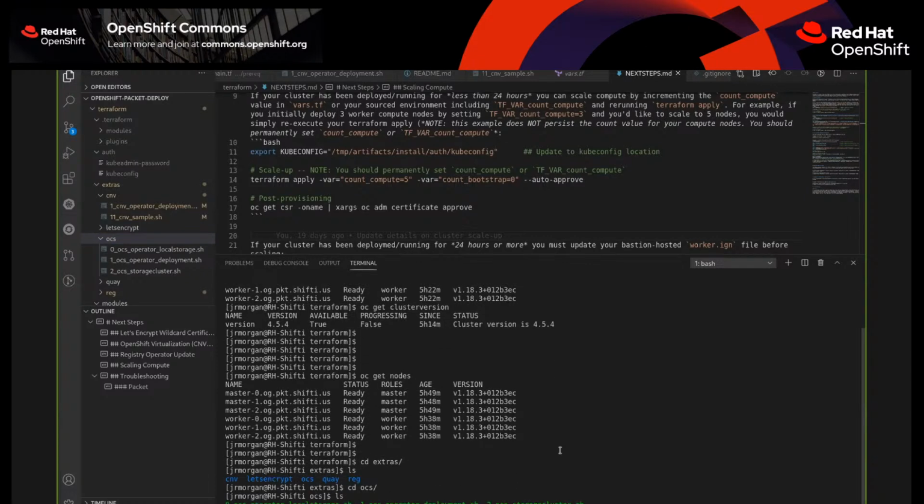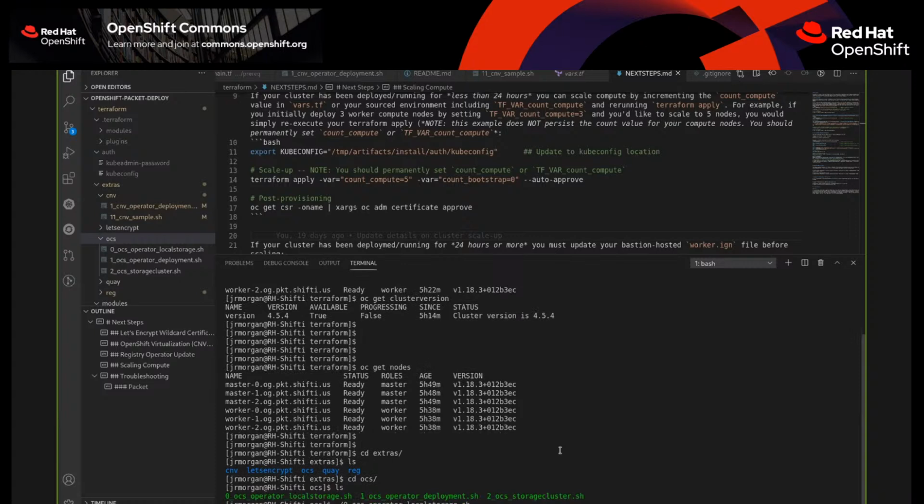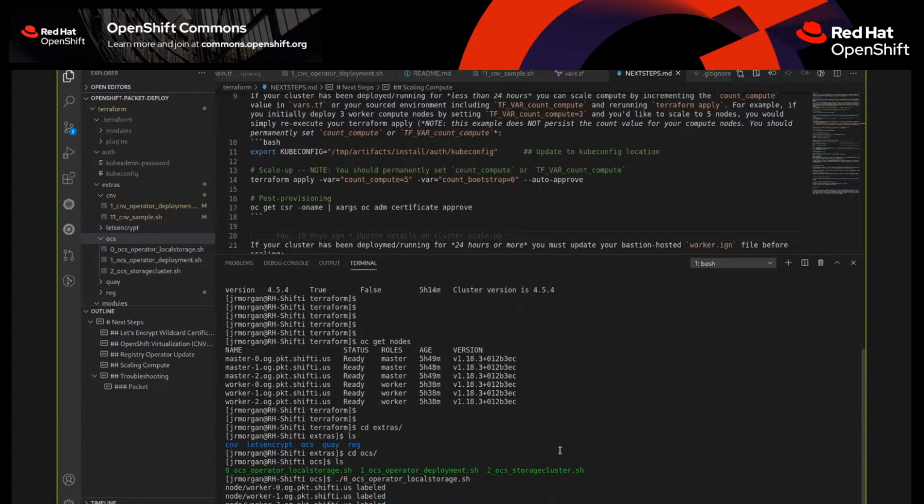So you deployed it. It's 6 nodes. Do you need to register it at all or anything? So no registration required. It actually kind of auto bootstraps with a 60-day trial. Okay, right. 60 days. If you want to keep running OpenShift, you do need a valid subscription associated with the cluster.